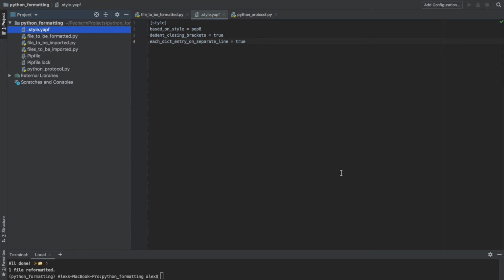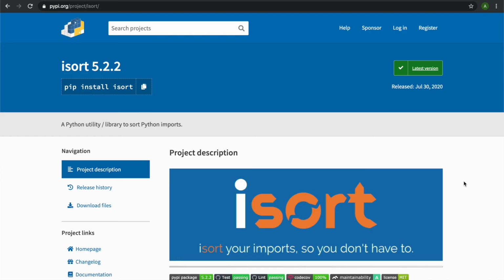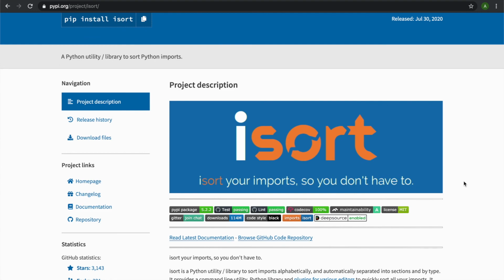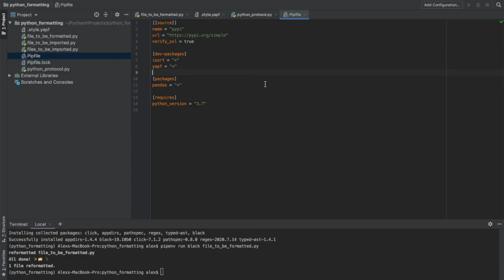One point to note about YAPF is that it doesn't cover imports. They feel it's a bit too risky. However, you can use a library called isort to cover this problem. Isort covers your imports and sorts them so you don't have to. For isort and YAPF, you can just add them to your dev packages inside your Pipfile to be installed.